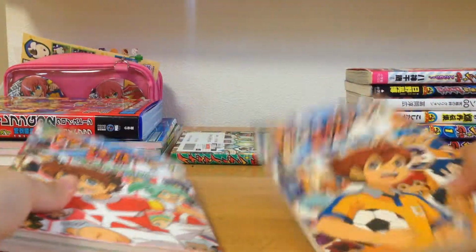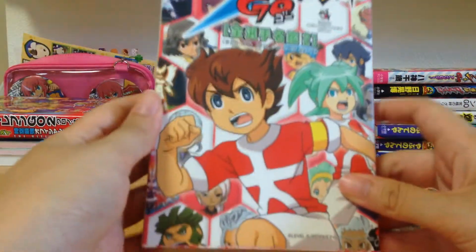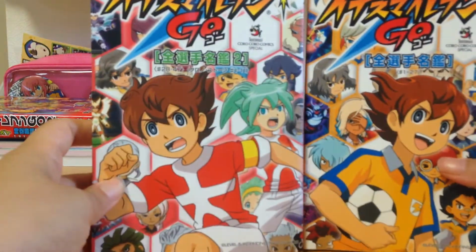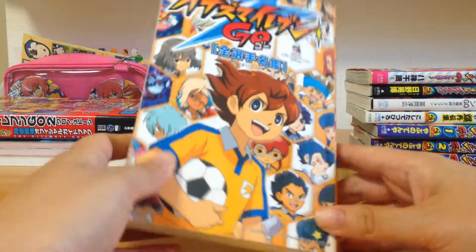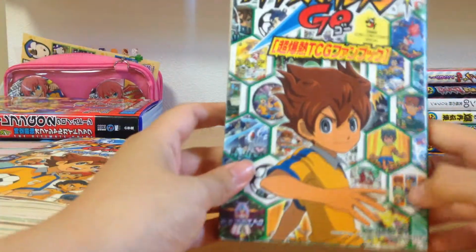But, so yeah, the first one goes up to, I think it's Akizora Challengers, and then this one continues on from Hakuren to the first part of Chrono Stone. And it's the same format throughout the book. So yeah, they are very, very detailed, complete guides for all of the facts about the Go characters. Oh, there is one for Galaxy as well, but I don't own it because I refuse to buy Galaxy merchandise unless necessary.